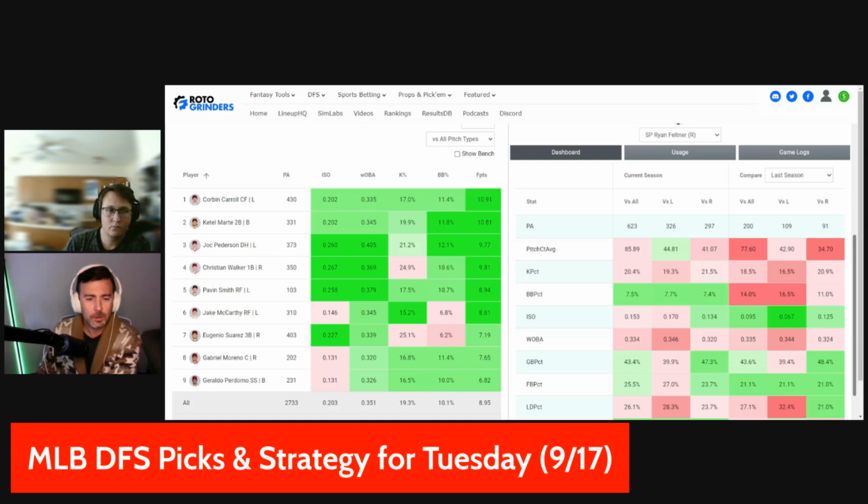Feltner hasn't been horrible. He's not a gas can. The power numbers against him are not egregious. But it's Coors. It's a great offense. They have Marte back. They have Walker back. Quite a few lefties he'll have to deal with.